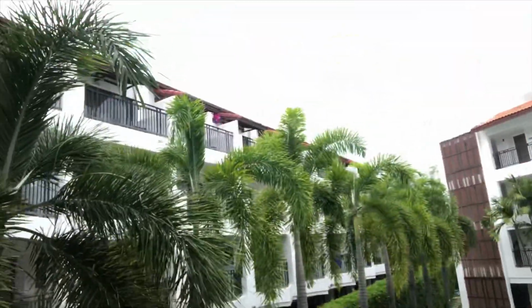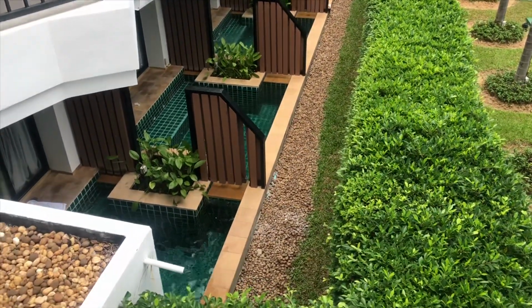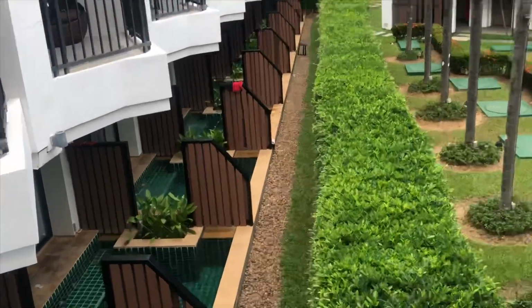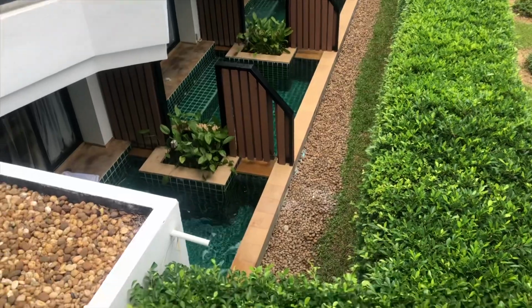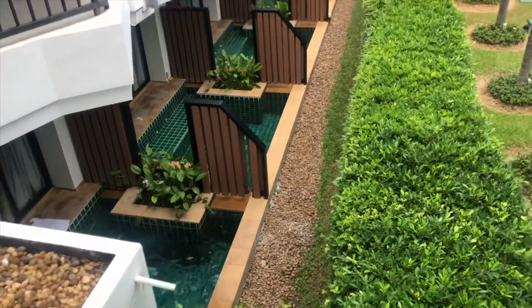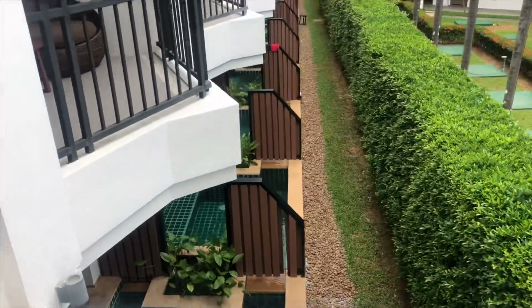Heading up to our room, which is up there. These are some of those plunge pool rooms. We were not lucky enough to get one of those. We also didn't pay for it, so I was just hoping we would randomly get an upgrade. They look so nice, but the sad thing is, I've never seen anyone use it. If I had one of those plunge pools, I'd be using it every day. I'm not kidding. I would be plunging it in the morning and plunging it at night right before bed.